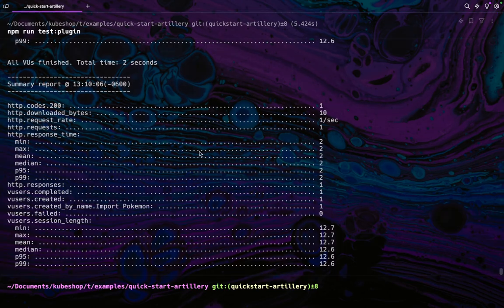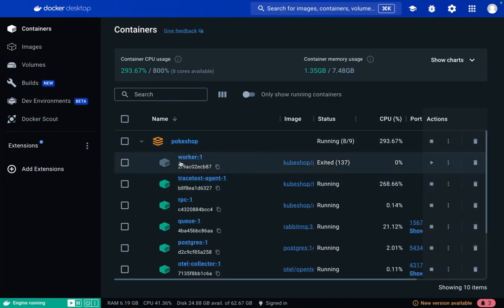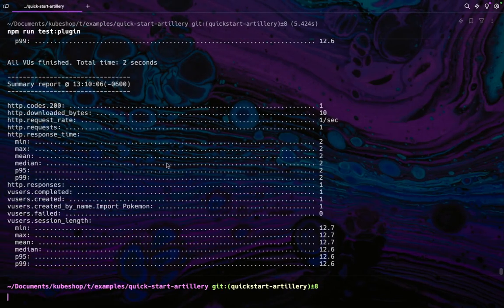But what if I told you that this process is actually breaking or is not complete? Because if we go to our Docker setup, we can see that the worker is offline. So the worker is actually not enabled and it's not processing the requests. This is a limitation with the performance tools, that they only have visibility of their initial request and response, and it is hard to understand what is going on in the back side of things.